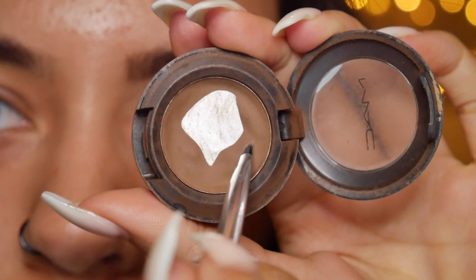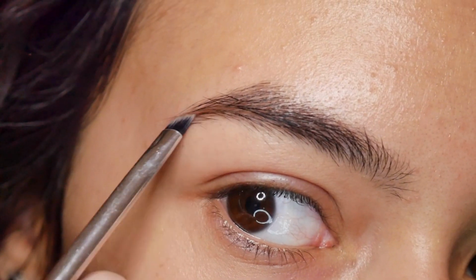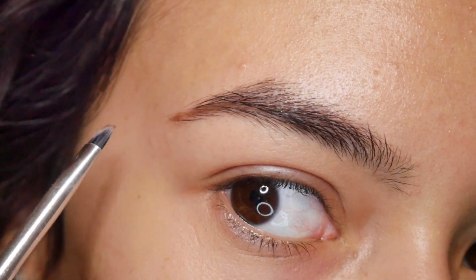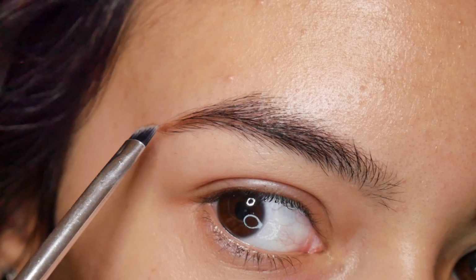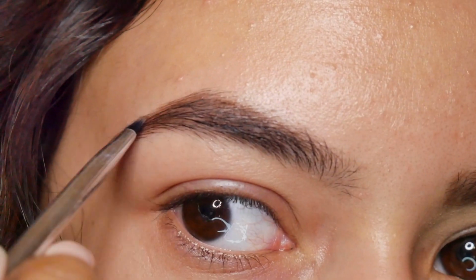Using that slanted brush, I go in and dip it into the product, tapping away any excess that is left over as it is a powder-based product. I pretty much just do the same thing that I did with the last routine, where I fill in the tail of my brow and then use any excess product that is left over to fill in the rest.